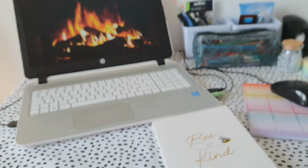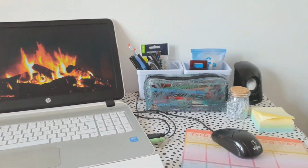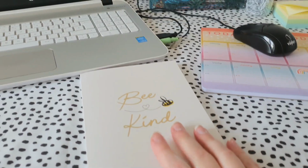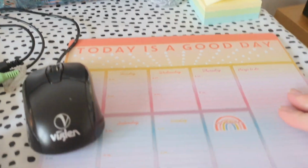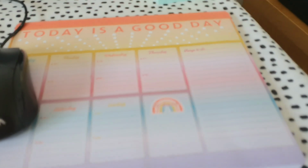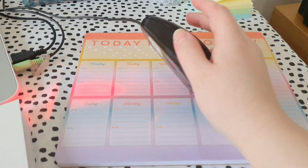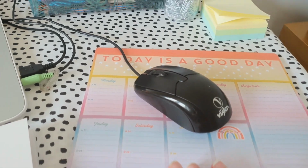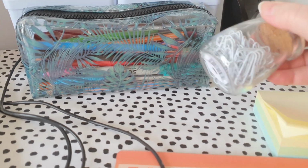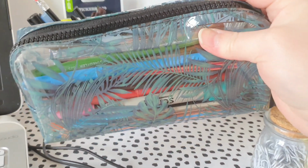I'll just quickly sit there. This is my personal laptop. And on here, it's a bit messy, but it's going to be messy anyway. I've got my notebook. I've got this to-do list that I got from B&M. Is it going to focus? It's not very good today. And it is a really good mouse pad, so definitely worth that. And these are just some bits that I've got, like my sticky notes, my little pins, my pencil case, which has got like crayons in and felts and stuff.